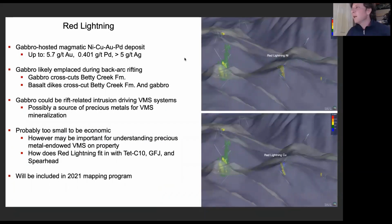Red Lightning is our magmatic nickel, copper, gold, and palladium deposit. I don't necessarily think it's economic. It's not very large, but we do have another potential occurrence of this on the western part of our property, adjoining Garibaldi Resources' iron nickel deposits. And I'm interested in this because it's hosted by a gabbro.